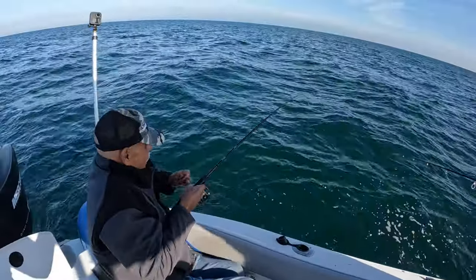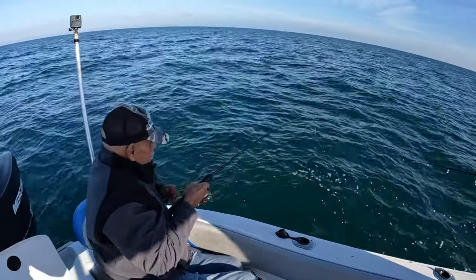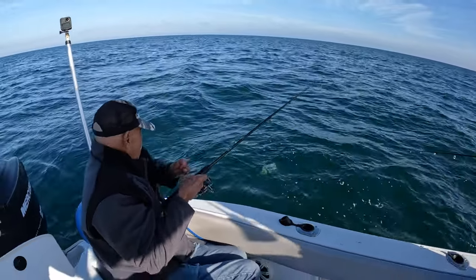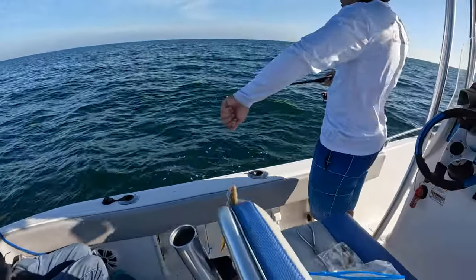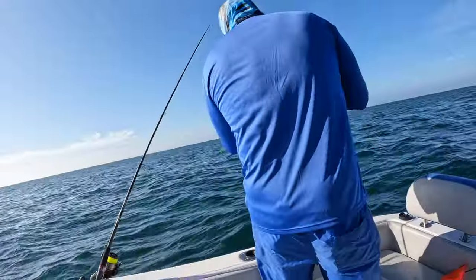Fish on, baby. Show him what you got. Old school skills, come on. Oh, nice yellowtail. Yes. Nice yellowtail, my favorite right there. Woo, look at that team, bruh.